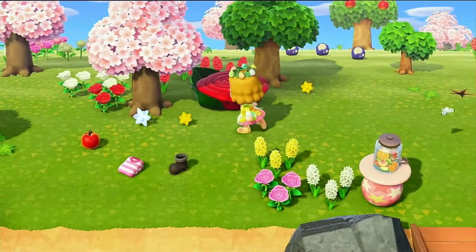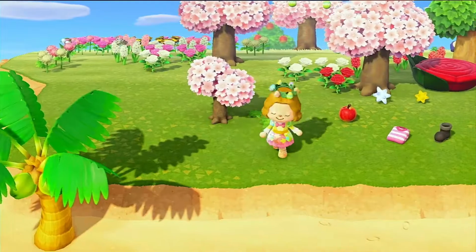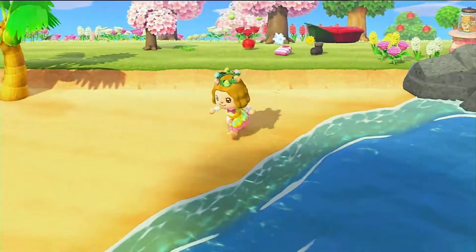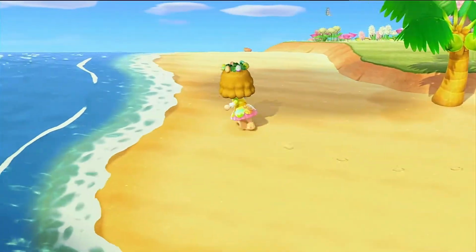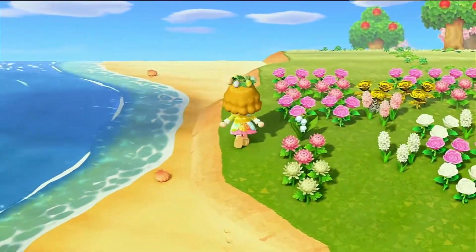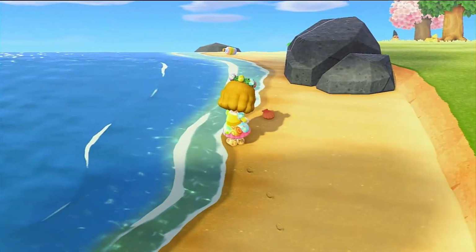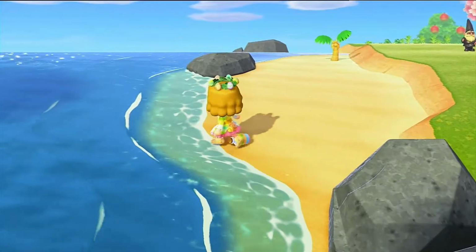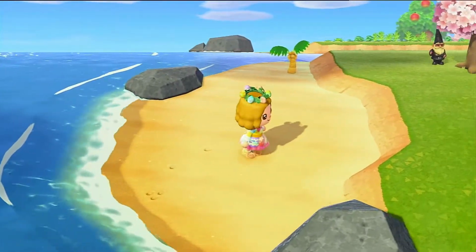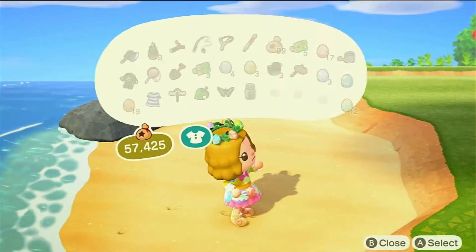Okay. Ooh, you know I have to go shake them. Oh, look at that little one. So cute. Oh, did I get you yet, this butterfly? I think I got you already. Message in the bottle. And the egg in the bottle. Egg message in the bottle. Let's look. Okay, give me something chill, please.